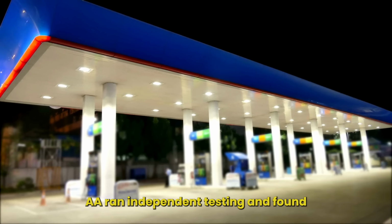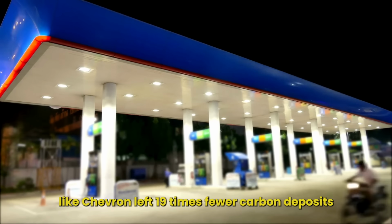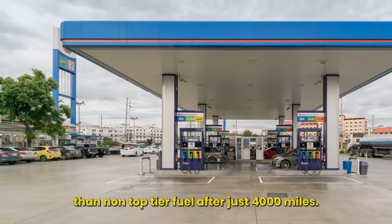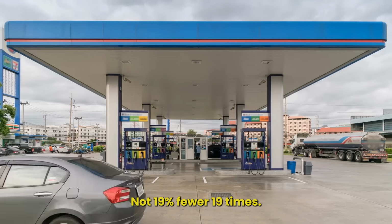AAA ran independent testing and found that top-tier fuels like Chevron left 19 times fewer carbon deposits than non-top-tier fuel after just 4,000 miles. Not 19% fewer, 19 times.